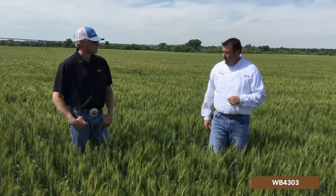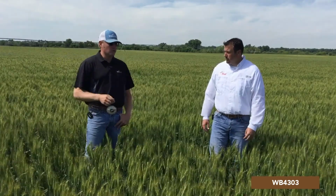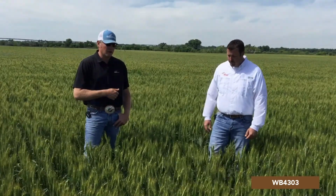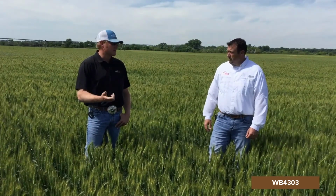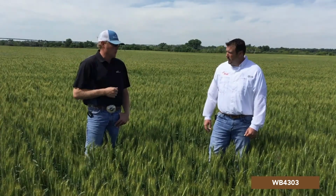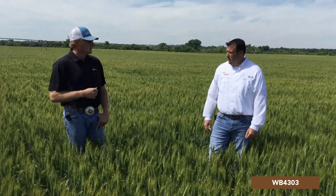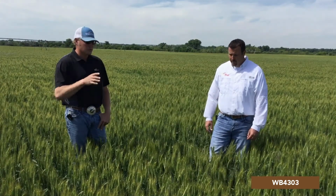Andrew, do you want to talk about the disease package on this variety? Yeah, so you mentioned it, high yielding. This is a racehorse variety, but we've got good tolerance: moderately resistant to leaf rust, moderately susceptible to stripe rust, also spotting diseases, moderately susceptible. We've got good tolerance to acid soils. But when you talk about the racehorse variety, this is one that you need to manage for that, and maybe talk about 1 or 2 passes with a fungicide to keep those fungal diseases at bay a little bit.